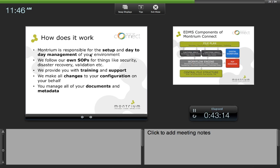The way it works is that Montrium is responsible for setting up the system and the day-to-day management of the system, so you don't require any internal resources to really manage things. We also follow our own SOPs for things like security, disaster recovery, backup, validation, all of the various different activities that we are required to perform to be able to meet the regulatory requirements and properly safeguard your documents. We provide you with training and support to be able to properly use the system. And we also make all of the changes to your configuration on your behalf. You just have to request the changes. Finally, you do need to do something, and notably what you do is manage your documents and manage the metadata around those documents. That's your primary focus.